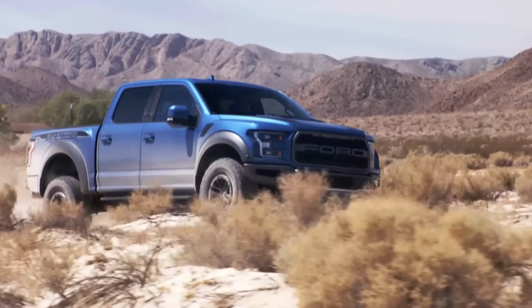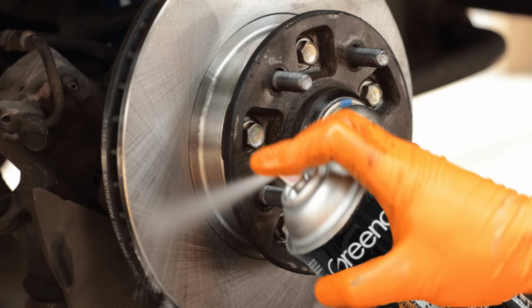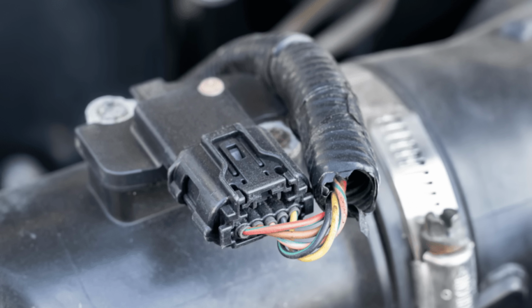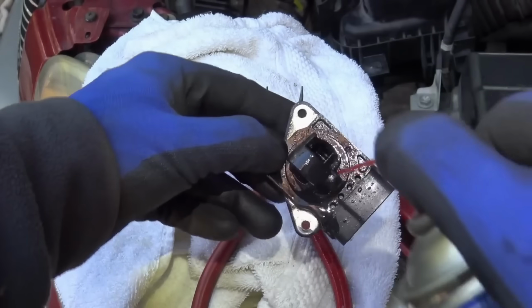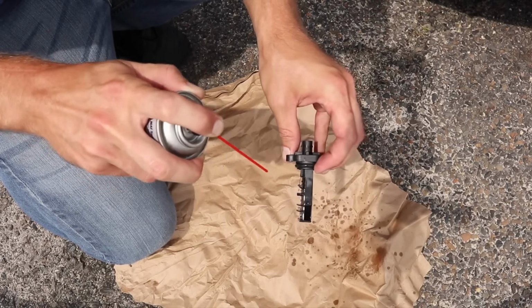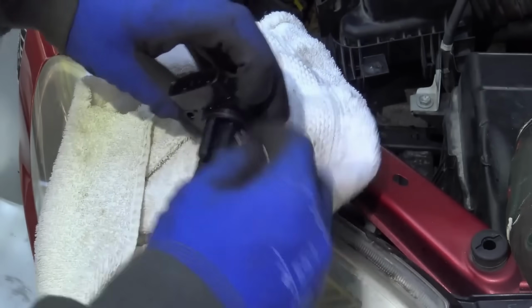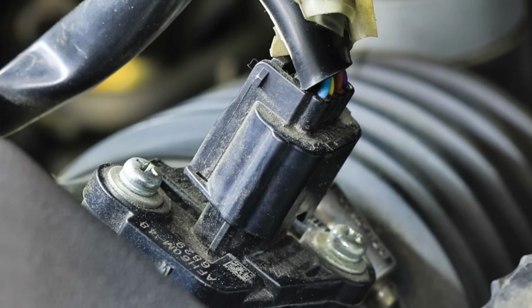Now, here's the key part. Only use a mass airflow sensor cleaner. Never use a carburetor or brake cleaner, as they can damage the delicate parts of the sensor. Spray the cleaner on the wires or hot elements inside the sensor, allowing it to dissolve and wash away any dirt. Don't scrub or touch the wires, as they're extremely sensitive. Let the sensor air dry for at least 30 minutes before reinstalling it.